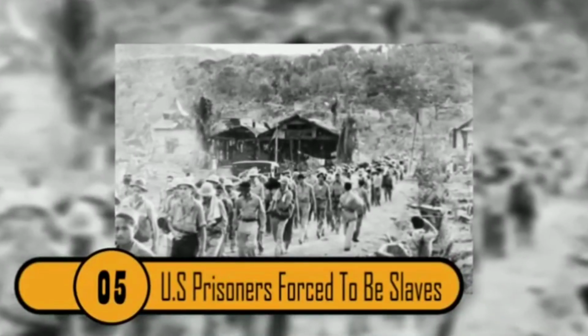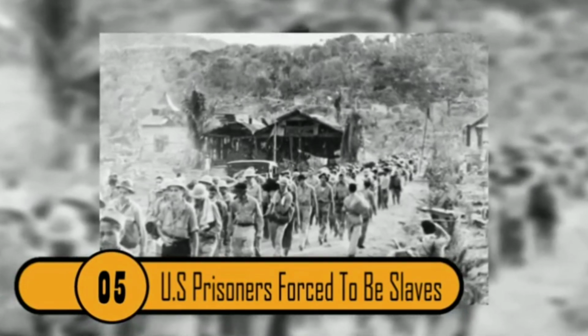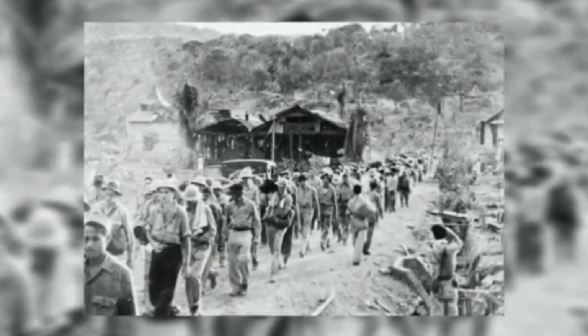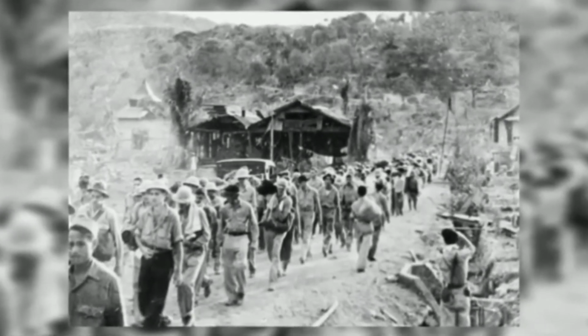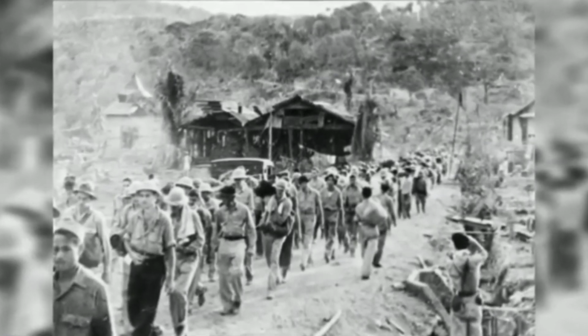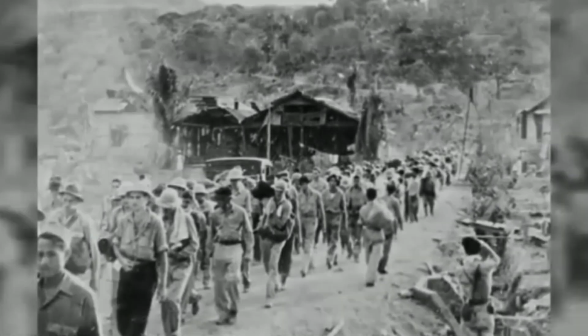Number 5. U.S. prisoners forced to be slaves. This is a photo of United States prisoners who were captured and forced to be slaves during the war. The Japanese treated these poor people badly until they were either killed or freed. This photo shows you how horrible things were back then.